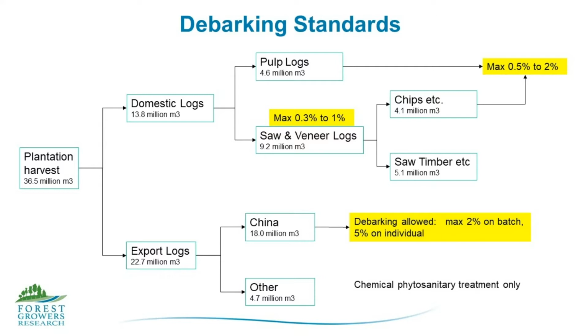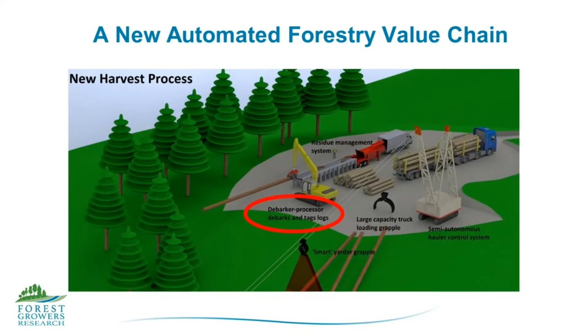About 60% of the harvest volume is exported, and 80% of that is sent to China. China will accept debarking as an alternative to methyl bromide treatment. The standard is that no more than 2% of the volume of a group of logs can be bark, and no more than 5% on an individual log.